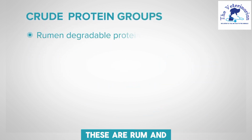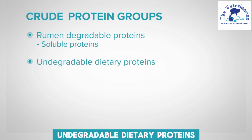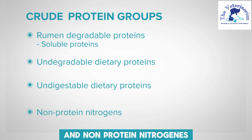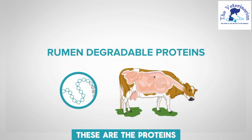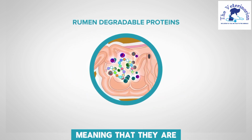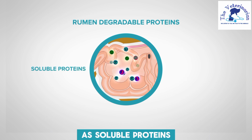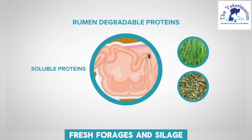These are rumen-degradable proteins, which include soluble proteins, undegradable dietary proteins, undigestible dietary proteins, and non-protein nitrogens. First, we'll look at the rumen-degradable proteins. These are the proteins found in feed that can be broken down or degraded by microbes in the rumen. Of these rumen-degradable proteins, some are instantly available to the rumen microbes, meaning that they are degraded and used very quickly in the rumen. These are referred to as soluble proteins. Now, feeds that are high in rumen-degradable proteins are fresh forages and silage.